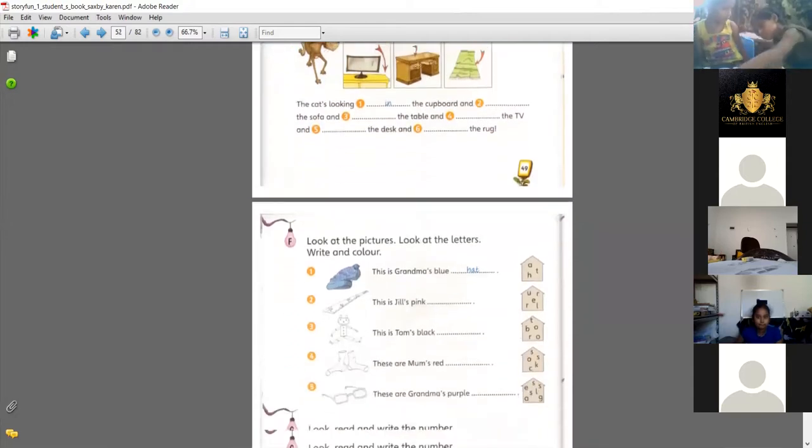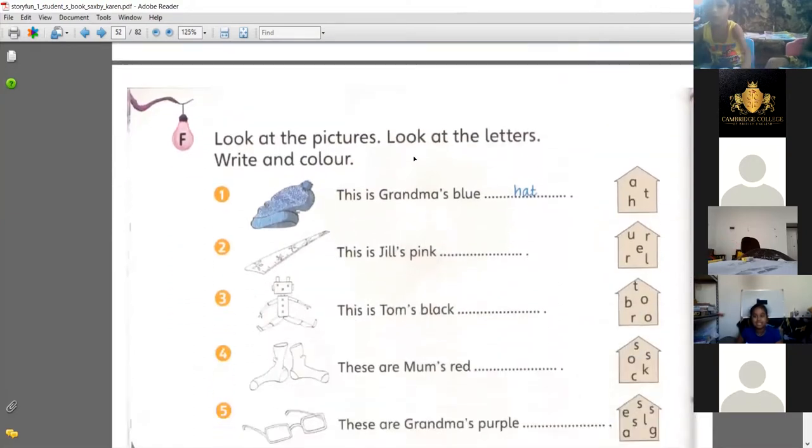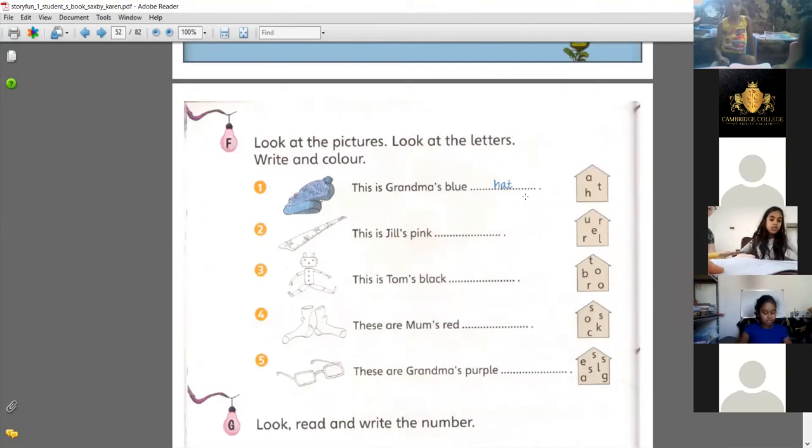Okay, next one. You want to fill the blanks? Look at the picture, look at the letters and write the words. After writing the words, you want to color that with the given color. The grandma's blue hat. You know, clothes, then all of that. Now that you have learned a few of the names of different kinds of clothes. So they have given H-A-T. Hat. The first one has been done for you. So the hat is blue color. Hat ekak den ona blue walin color karala tiyenne.